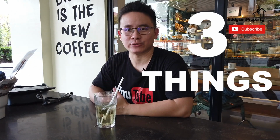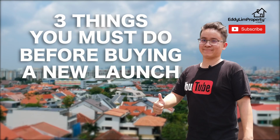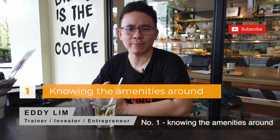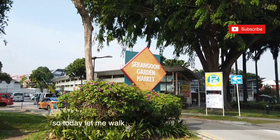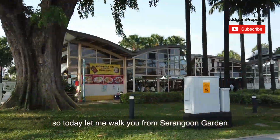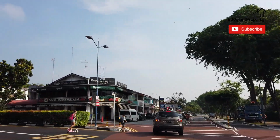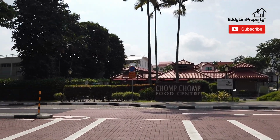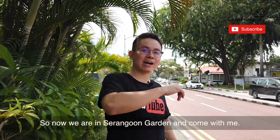So the 3 things you must do before buying the new launch property. Number 1, knowing the amenities around and also walking the ground. So today, let me walk you from Serangoon Garden to the Garden Residences. So now, we are in Serangoon Garden and come with me.